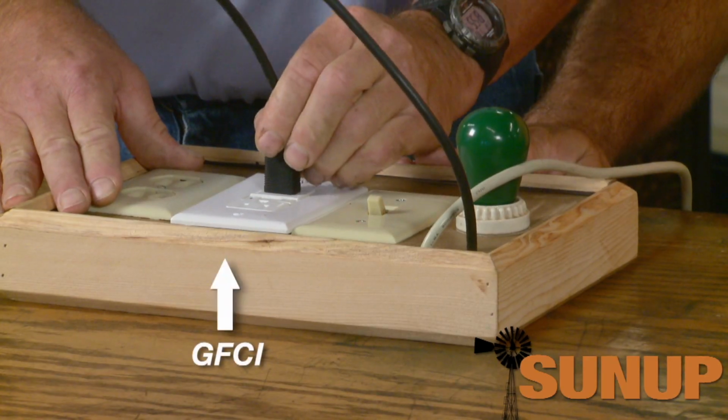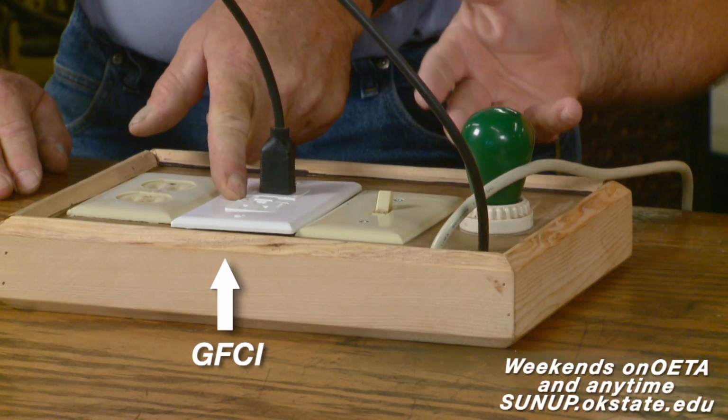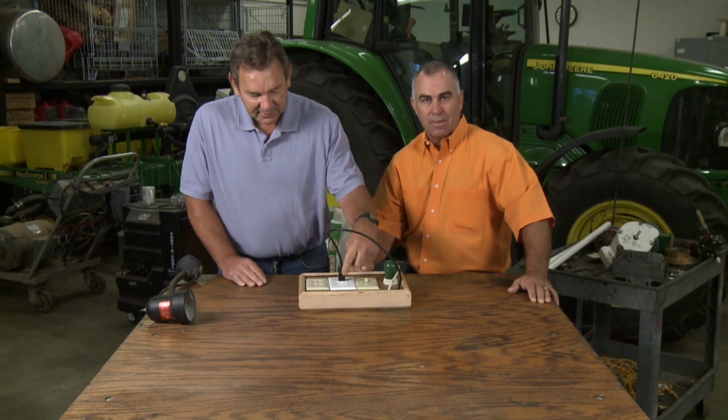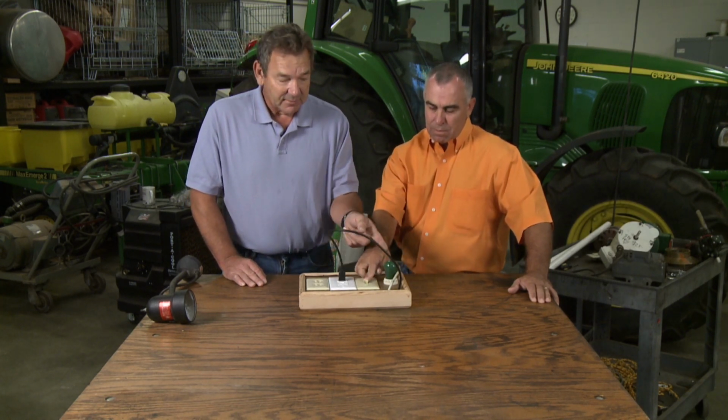So we plug that into this one. And now when we turn it on, the light doesn't come on, but the breaker trips. So when you come back to reset it, it won't reset either. You know there's a problem in that circuit. So that's just a little bit on electrical safety here.